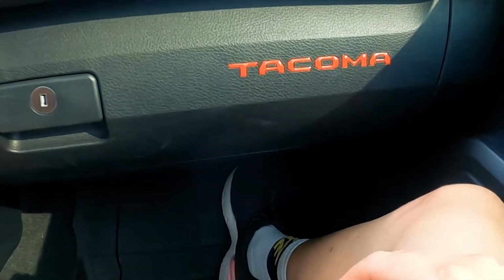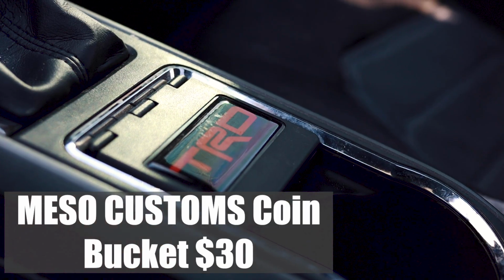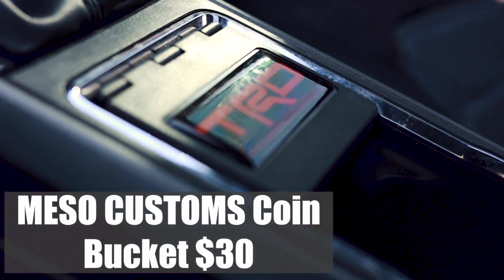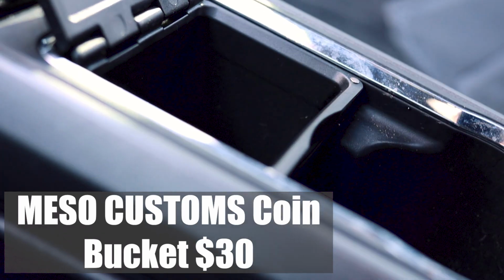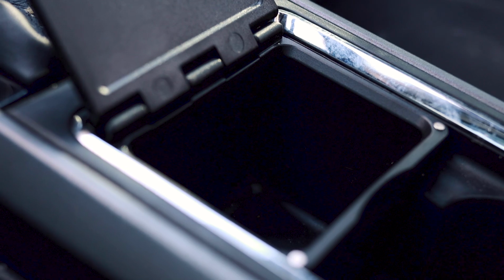It looks really good. The last two interior mods: I have the Miso Customs coin bucket that goes in that square, awkward square in the middle console. Honestly, I don't even put coins or anything really in it. Sometimes I'll put my key fob in there, but other than that, to be honest, it just looks cool. I like the way it looks.